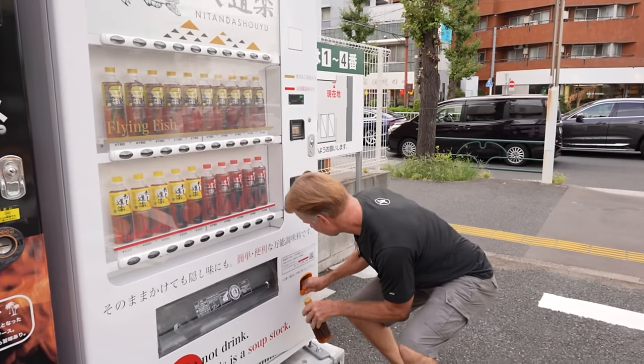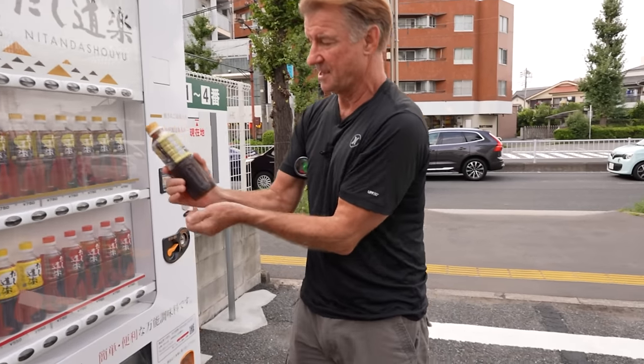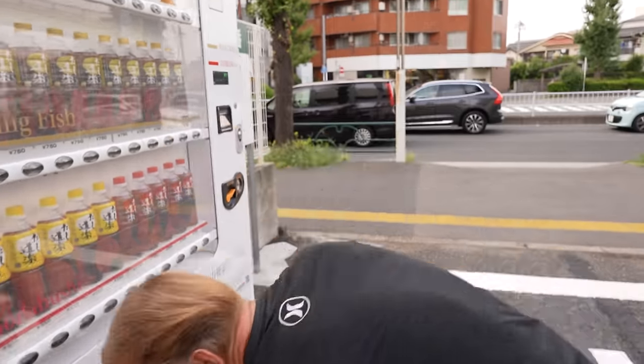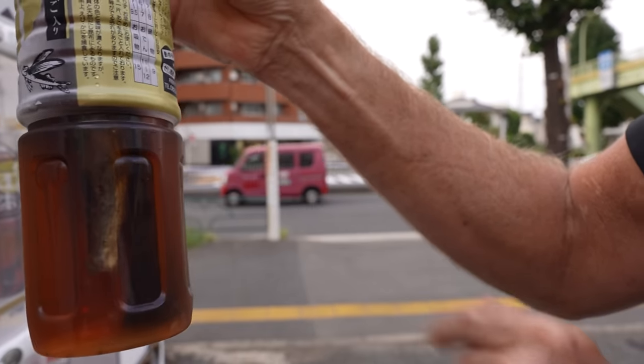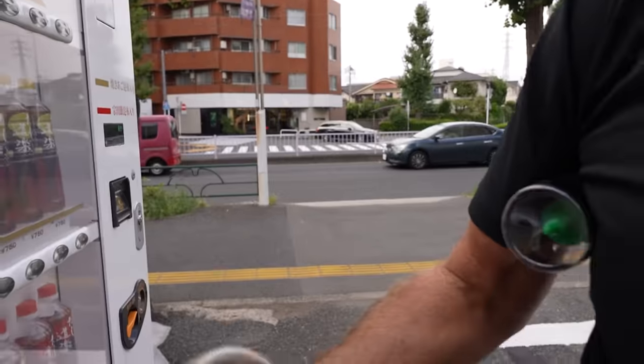Yes, you can see it. I can see it. I don't know if you guys can see it. Try to give me a shot of it here. How's that? It's right there. That's the flying fish.